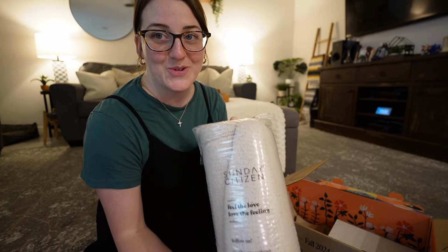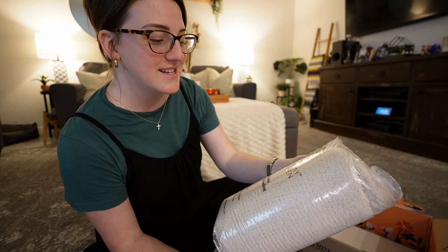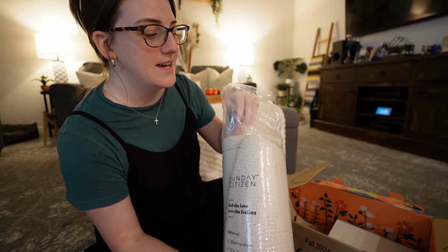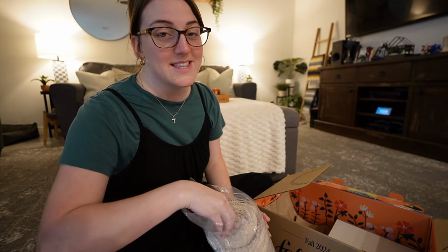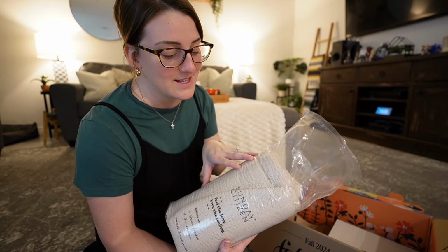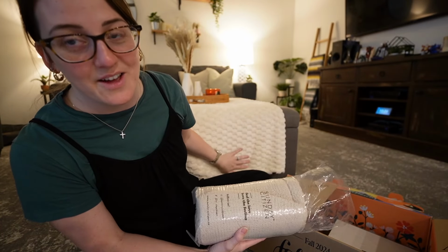So I chose this really fuzzy, cozy blanket. This is a Sunday Citizen Feel the Love, Love the Feeling cozy throw blanket. Oh my gosh. Oh, it's so soft. I'm not going to take it out, but this is the perfect start of the cozy box. I love throw blankets. This is definitely going to be either on my bed or out here on the couch because as you can see, I love throws.